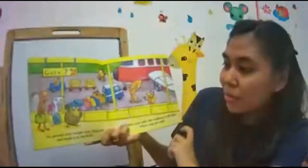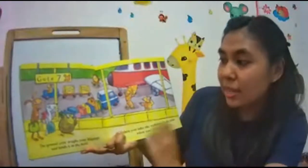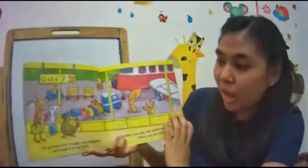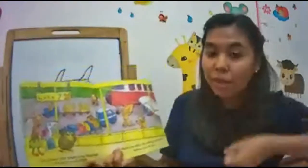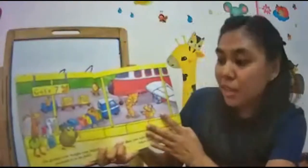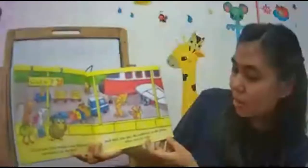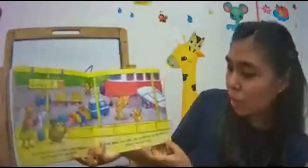Here, gate 7, gate number 7. The ground crew weighs your luggage and loads it in the hold. Weighs your luggage. And then you take the walkway to the plane when you are told.